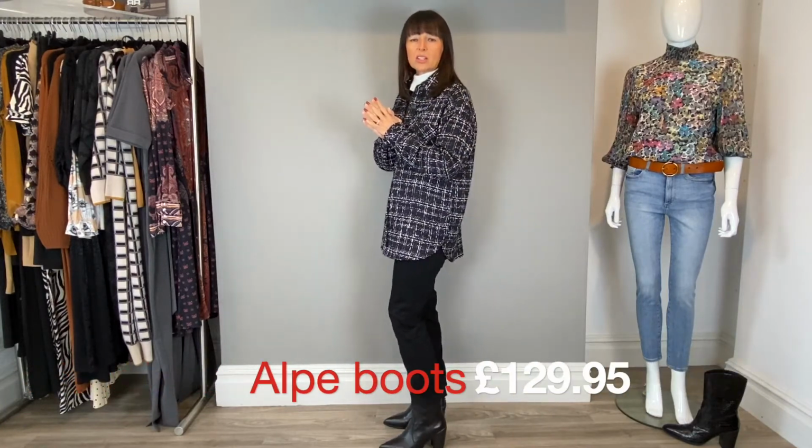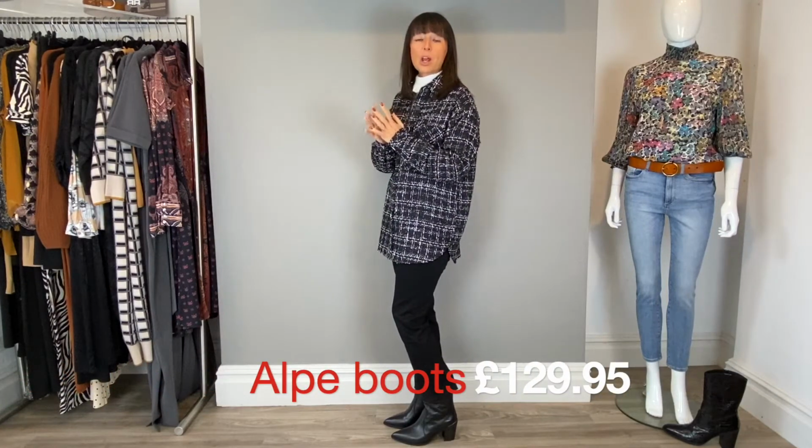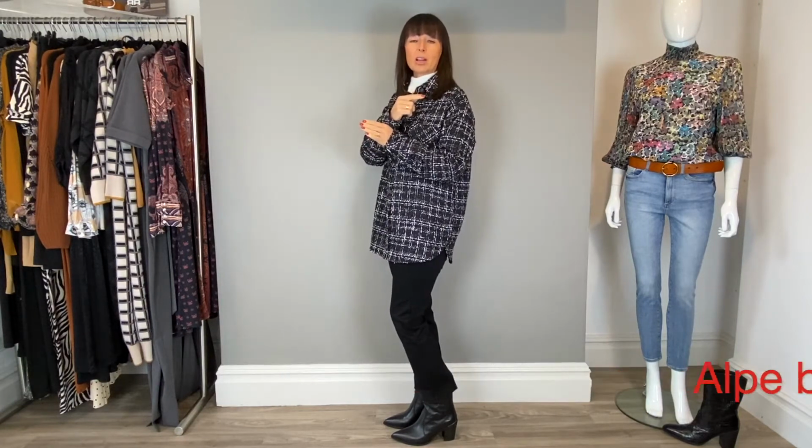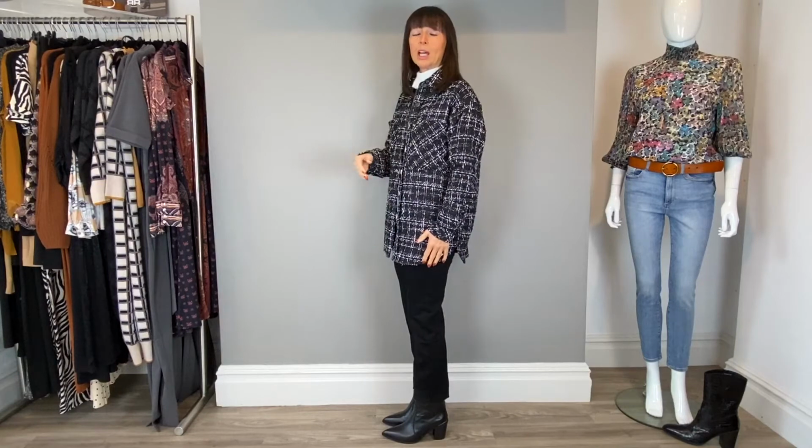I'm also wearing the Alpe Boots, slightly sort of Western style, but so comfortable. Gilly and I tried them a week ago last Saturday. I put them on, ended up keeping them on and wore them all day, which amazed me. But because your weight is centered over your heel and not the ball of your foot, that's what makes them comfy. So anyway, Gilly had hers, I had mine.